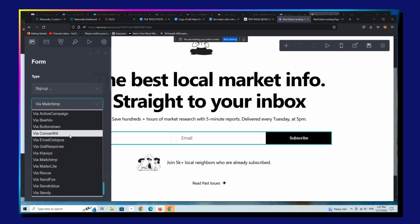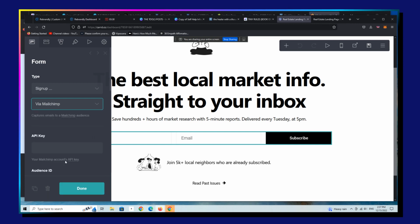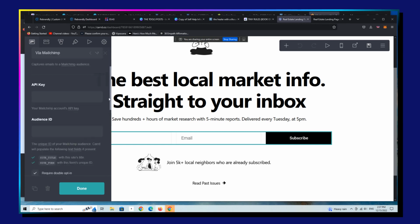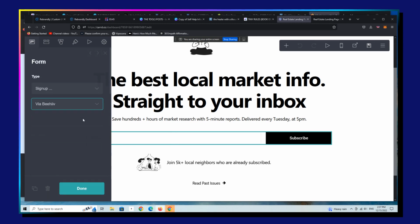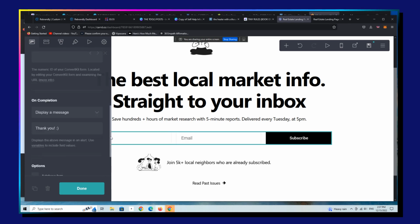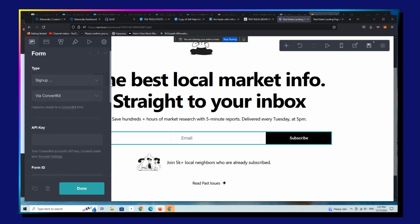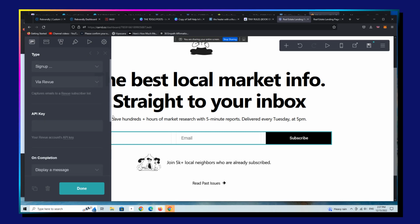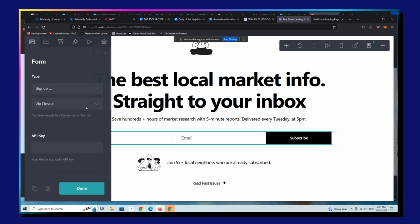If you just change it to MailChimp, you're going to have additional fields that you need to fill out. There's an API key, an audience ID, et cetera. If you go to Beehiiv, they have an API as well, I believe, and a publication ID. I believe that ConvertKit also has just a form ID and the API key. What made Revue so nice was they only had the API key and you're good to go, but they're not going to be around come January 25th, I believe, 2023.